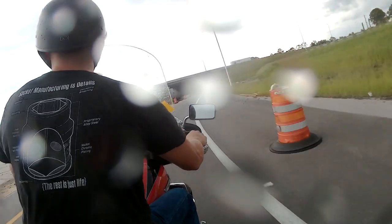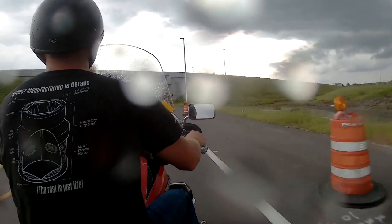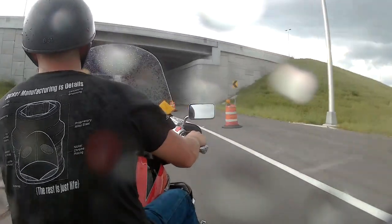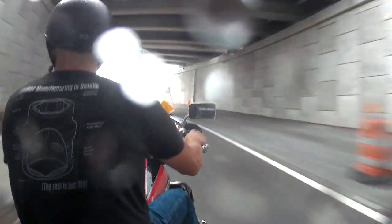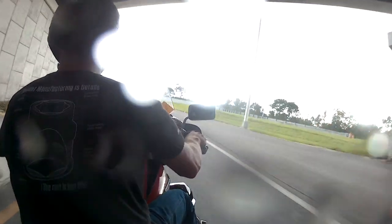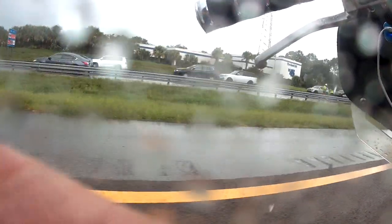Right here I'm hopping back up on I-95 to head back into Orlando. There is one more clip after this, where we got stuck in a huge traffic jam in the rain, and it turns out it was an accident on the other side. Some people decided to play bumper cars, and I clicked the camera on and figured I'd capture a little bit of it. And here you can see the accident.